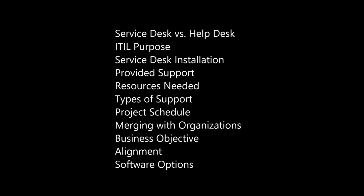Business objective alignment, making sure the IT department and service desk staff are working towards meeting goals that the business has set, not just the IT department, and how those projects are being completed on time, that type of stuff. Just how the IT department is working with the business in general, making sure that the users are happy, not just that the IT staff is happy.